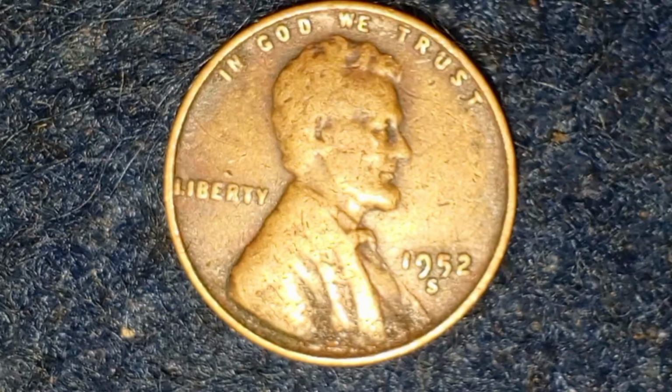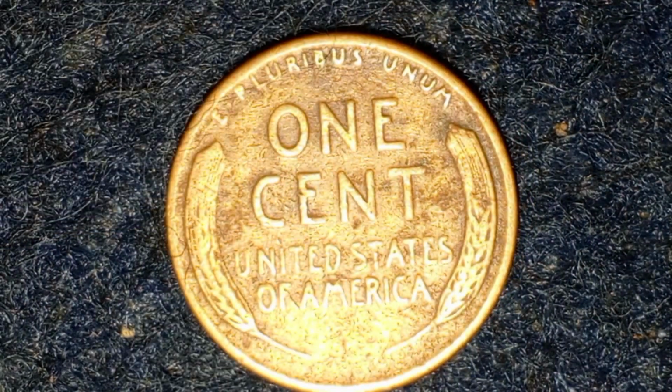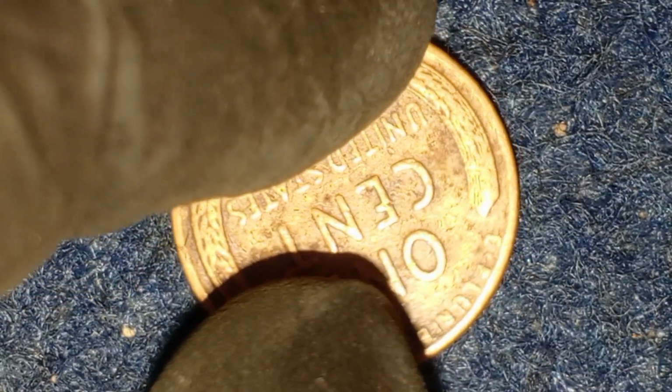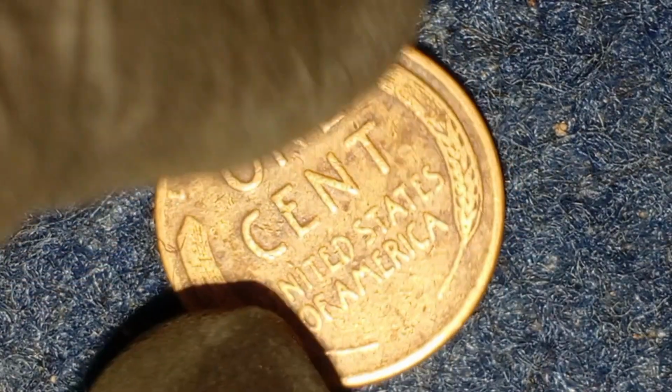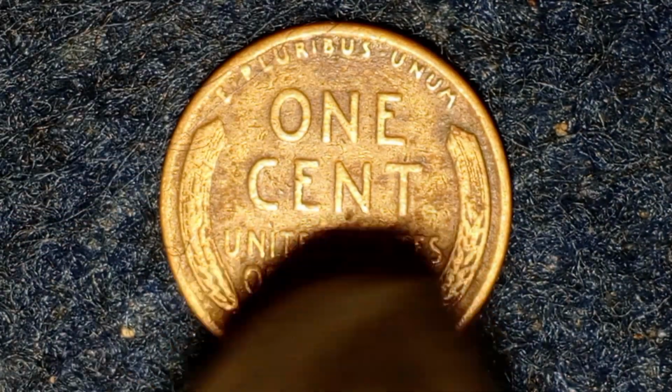So now you're probably wondering how to know if your 1952 penny is valuable. Here's a quick checklist. First, check for the S mint mark under the date. Next, look at the condition. If the coin is shiny, red in color, and shows no wear, it could be uncirculated. That's your first sign of value.